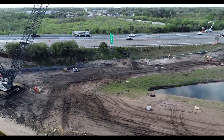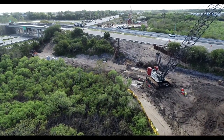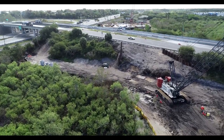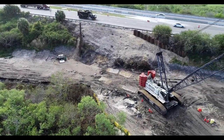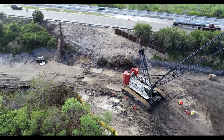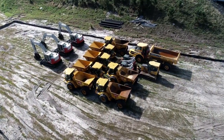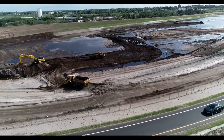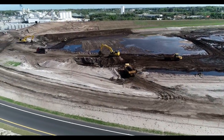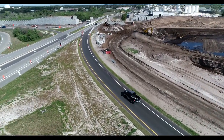Across the highway, it appears preparations are also complete with a crane staged for next week. Also staged for next week is this equipment pool, including excavators, dump trucks, and bulldozers. Work continues on the Industry Road overpass as well.